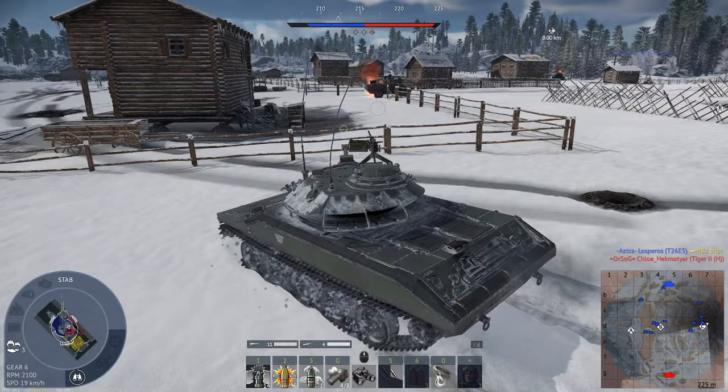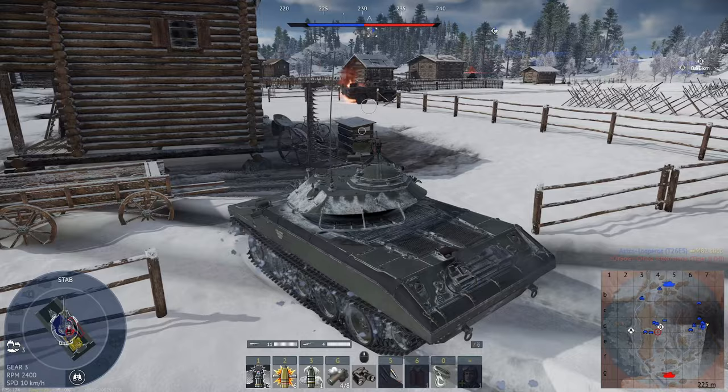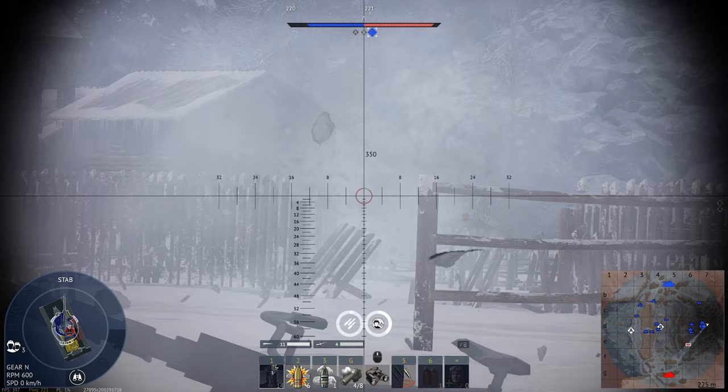Is that the one that I was looking at though? Oh, there's another one somewhere over here. I heard the shot. I didn't see it, but I heard it. Yeah, there he is. Okay, can I hit that from here? Oh no, he's pulling back. Never mind, 350. Ooh. There. What did I hit? Oh, I hit the rock in front of him.